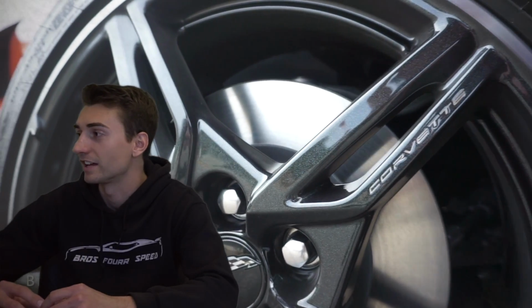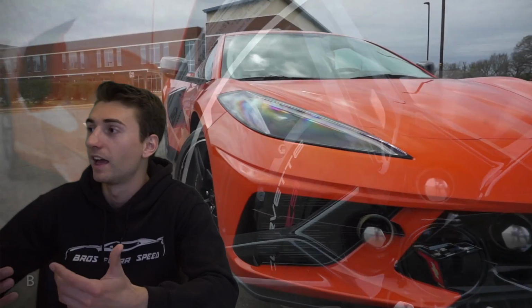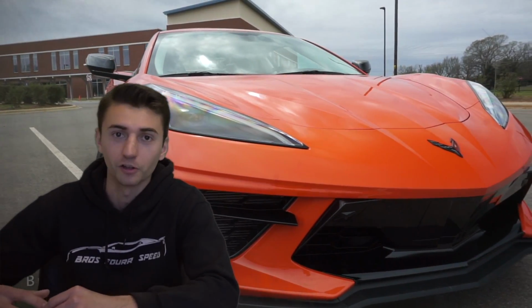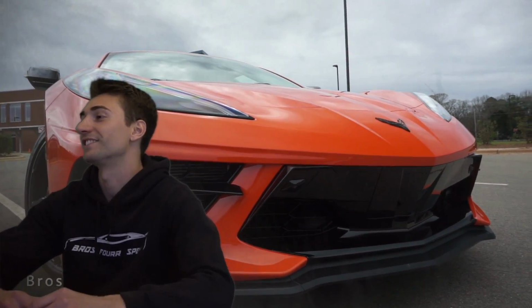Exterior, it just looks like a supercar. I was behind the Corvette when we were driving to this area to film it, and I'm looking at it like, is this a McLaren, a $300,000 McLaren? No, it's an $80,000 Chevy. Like, that's unreal.